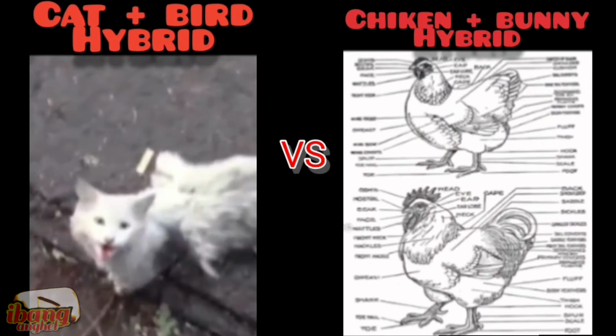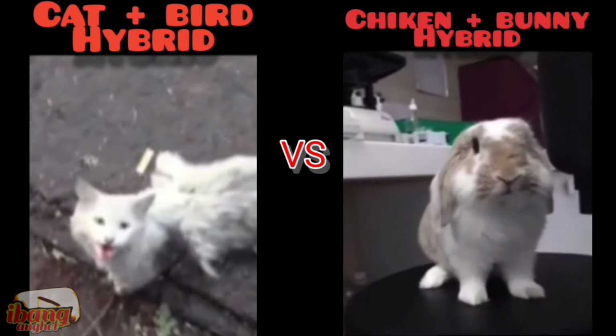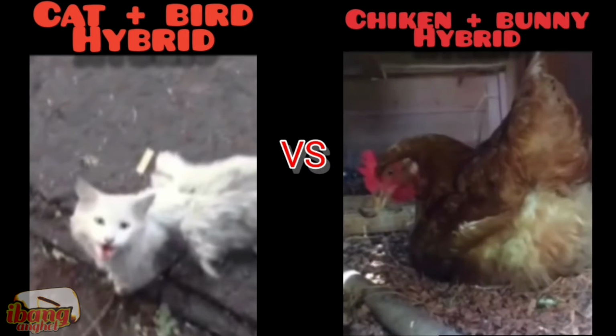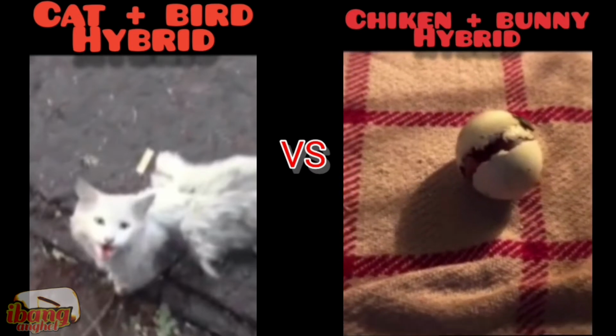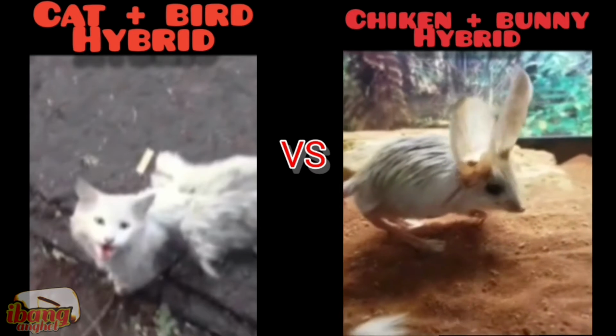Since we're coming up on Easter, I wanted to share with you one of my favorite creations of all time. I was fascinated by the Easter Bunny as a child, and so I decided to make one for my own. So I took my pet bunny into my laboratory, and I decided to splice his DNA with my chicken here. And after my chicken had laid an egg, the results were astounding.